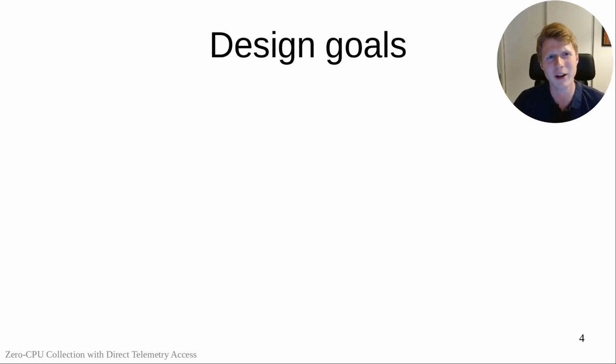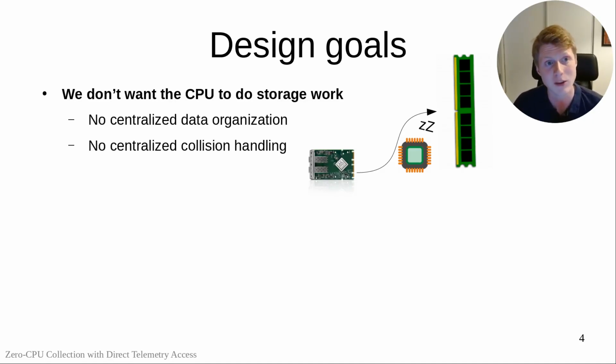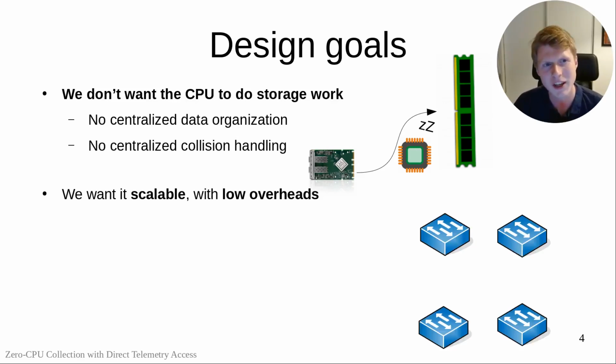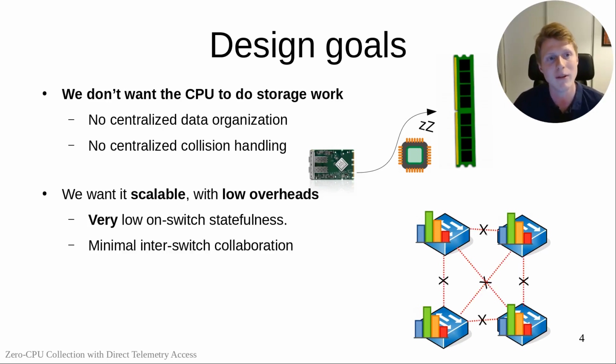Our ideal design therefore doesn't really use the CPU for this work, so we don't want the CPU to do the storage work, and this includes no centralized data organization or collision handling inside of the server processor. And we also want the design to be scalable with low overheads, including a very low level of on-switch statefulness, because as we all know, that's incredibly costly, especially at these scales. And preferably a very low level of inter-switch collaboration to keep it very scalable with low overheads. And we want the design to be fully in the data plane, both for a reduced footprint and to be able to handle data as it pops in and out at data plane timescales.